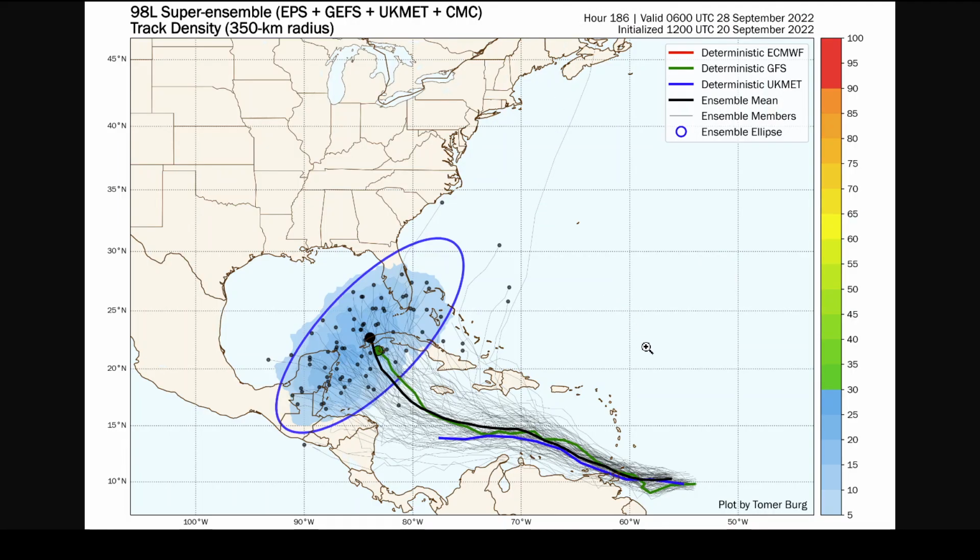So here's a really good plot from Tomer Burg, and this shows the ensembles from several different model suites. You can see this moving west-northwestward into the Caribbean, maybe a nudge a bit more to the east, perhaps as it struggles with that northeasterly shear that favors it to not gain a lot of latitude, and then eventually you have it going eastward, and then as the trough starts to make itself known, you have that right turn up northwest and going into the Gulf of Mexico.